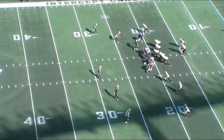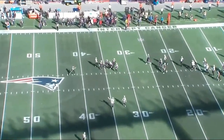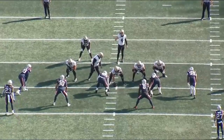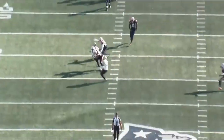About to see a vintage Michael Thomas play. He knows he's going to get hit, but he takes it and just keeps ticking. Another big conversion for this team. Patriots going to send some pressure. Kamara, another good blitz pickup.